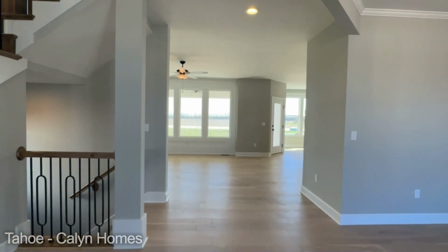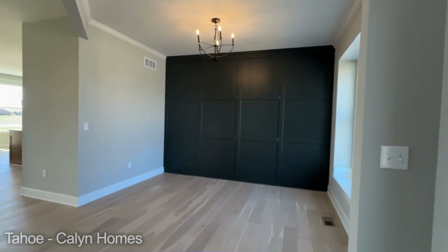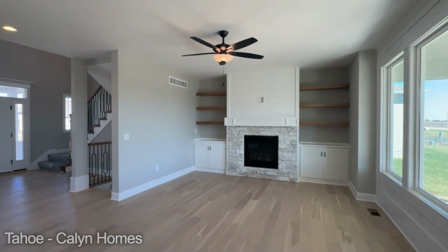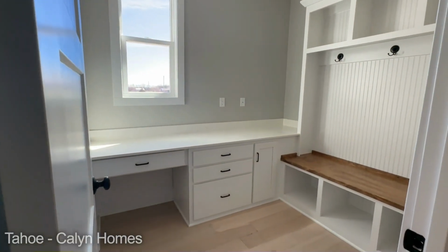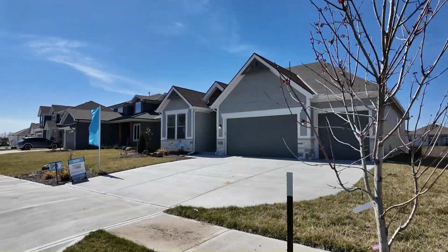The home we're currently standing in is called the Tahoe by Kaylin Homes. It's currently on the market at $565,000. 4 beds, 3.5 baths, beautiful finishes throughout. Also really like the stain on the sliding barn door to the pantry and the separate dining room for entertaining or having family over for dinner. But for now, we're headed right across the street to see the Addison Reverse by Classic Homes.